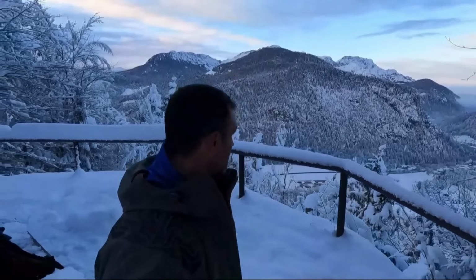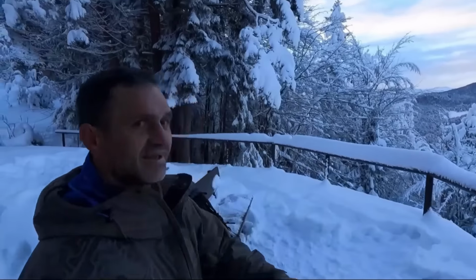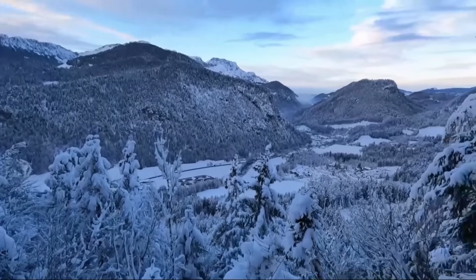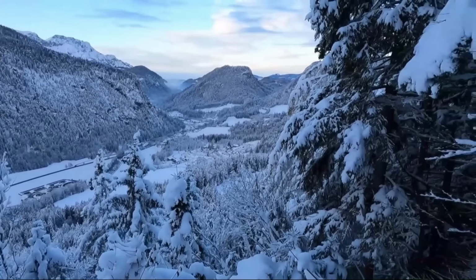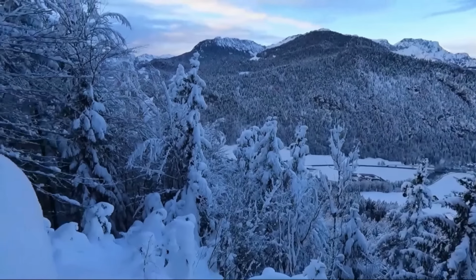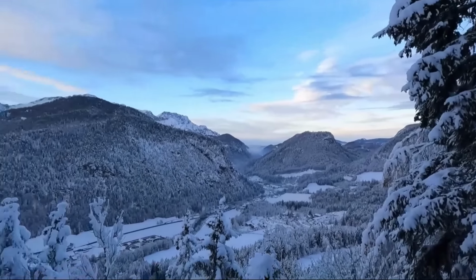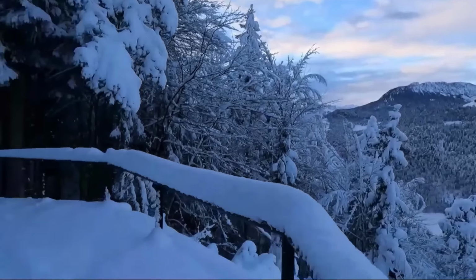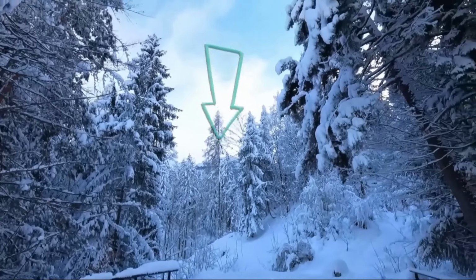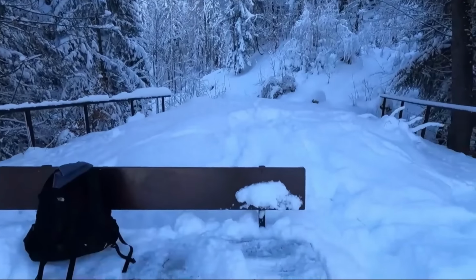Just imagine me having a cup of tea with Hitler, can't you? This is where he came. This is where he stood. And this is where he had a quick, good old gander of Unterau. There it is. He must have loved it. And then behind, at the top of the hill up there is Kehlstein. Amazing.